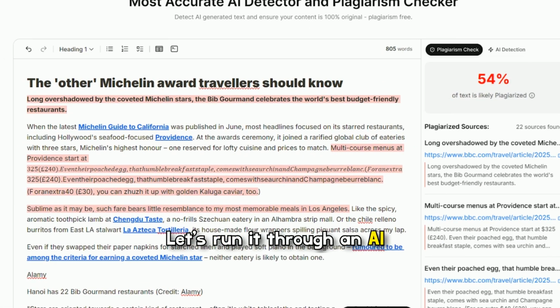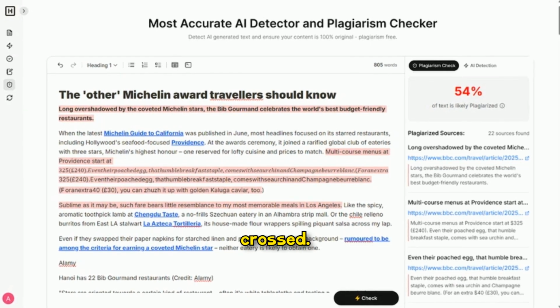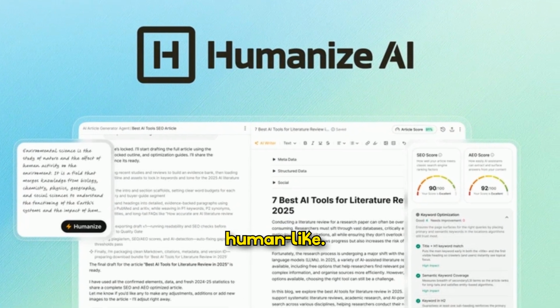Let's run it through an AI detector tool. Uploading the content, fingers crossed. Result? Passed. No AI flags detected. That's impressive. It's truly human-like.